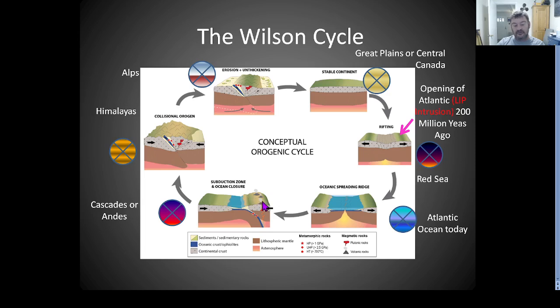one way or another, this gets slammed into this, and this gets welded onto this. And then you have a collisional orogeny right here that looks like this, and this absolutely happened here in New England. Like, this whole series right here happened. So a good analogy of this would be the Cascades or the Andes. You've got both active island arcs, and they're fairly young. They're not that old.